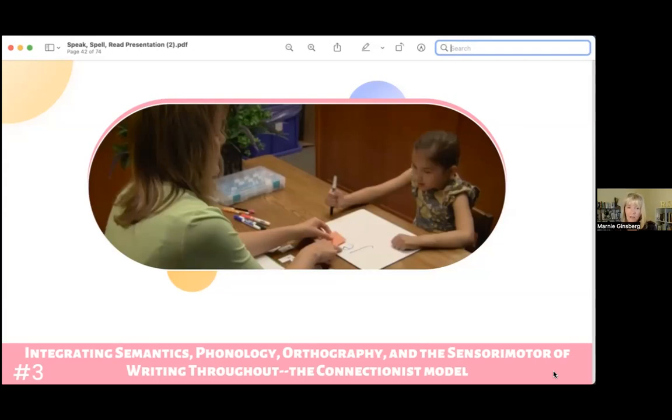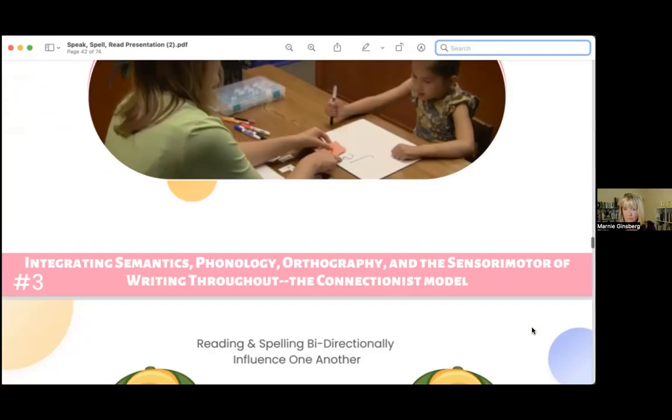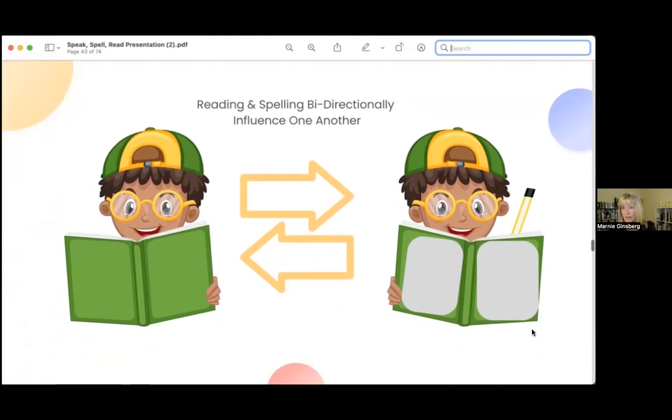So these speak, spell, read approaches are more likely to integrate semantics, phonology, orthography, and also the sensory motor act of writing. This is going to lead more naturally, I think, to this connectionist model of how the brain learns to read. We know that reading and spelling bidirectionally influence one another. It's not going to be a one-to-one relationship. We're all most likely going to be better readers than spellers, but they definitely impact one another.